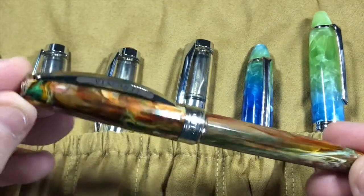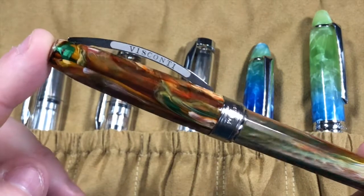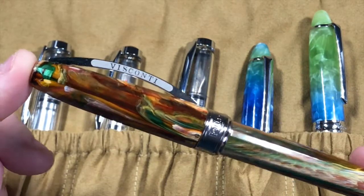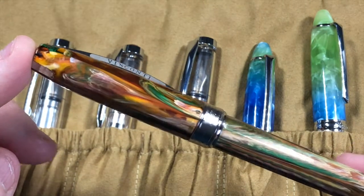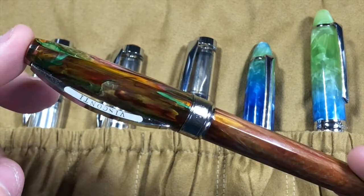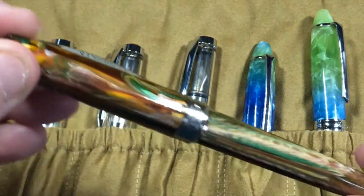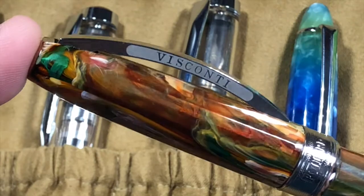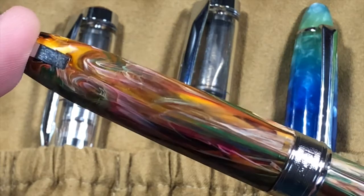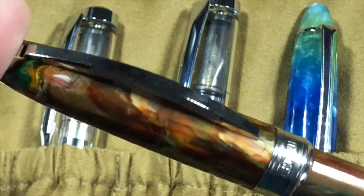And then I took a Visconti Pollard Willows. And this is a lovely pen. I think Visconti have actually stopped producing this one now. So if you want a Pollard Willows, you need to get one before they sell out. Each pattern will be slightly different, but I think I got a pretty good pattern here. I'm trying to zoom in a little bit more, and you can see. There you go. Look at that. The greens, the browns, the oranges, the reds. Just a lovely finish.